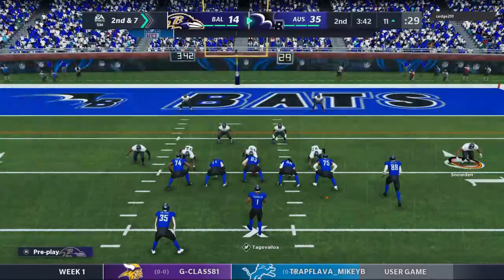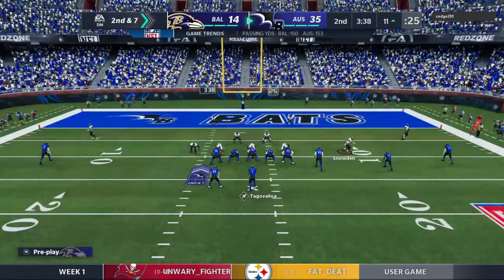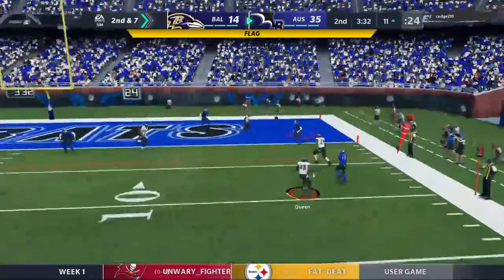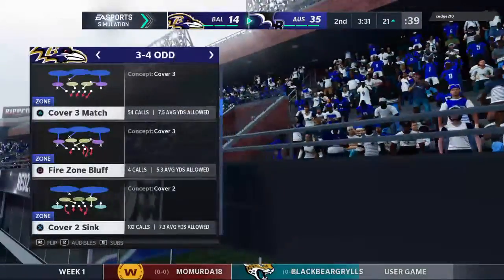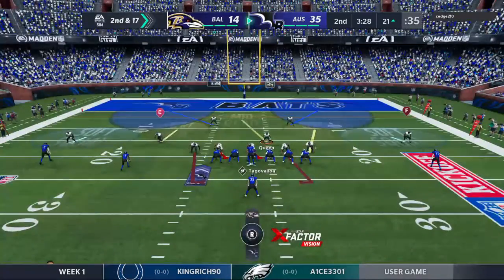The last run got 3. Now here's 2nd and 7. From the gun, it's Tua. Eluding the pressure right. And that's a touchdown, but hold on. There is a flag down on the field. We'll have to see what this is about. So erase the red zone score. They'll have to dial that one up again.